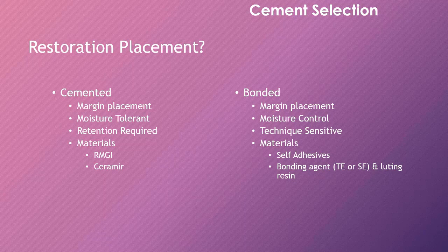Versus if we have minimal to no prep, then we go to adhesives, because now we can go ahead and adhere things onto existing tooth structure and not worry so much about retention. Granted, I would say always build in retention no matter what your preparation design is, but nonetheless, with veneers, no-prep veneers, there is no retention. So trying to add it in is important because it helps adhesion last longer.